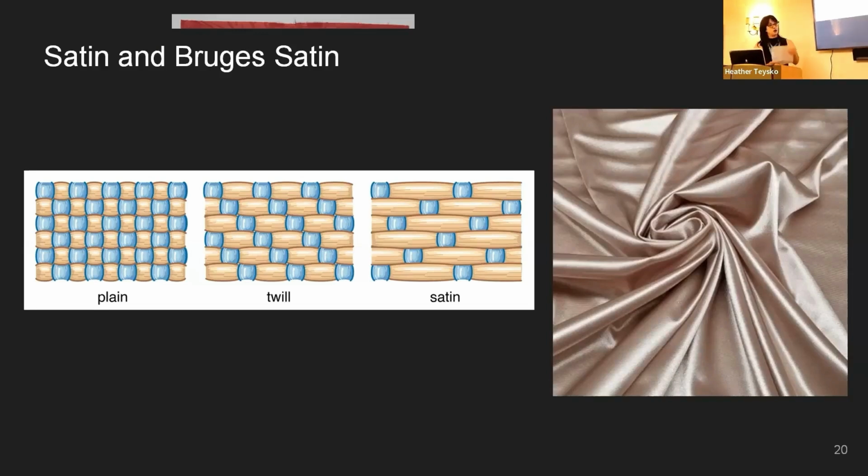offset wefts. And even though these ones are skipped, these threads are so close together that they actually kind of cover that so it looks continuous and soft. So satin, unless it is specifically called out as something else, is always silk satin. But Bruges satin could be wool and silk, again, where wool is the warp threads that are getting covered up by these silk weft threads. So you won't see the wool that's under there, just like with the Kaffa velvet, but it is a way to get something cheaper that still looks nice.